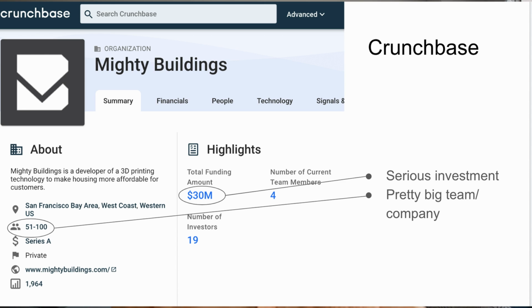Now, these numbers aren't always 100% accurate, but as a ballpark, they're a good benchmark indicator. And I've been to their office. I believe these numbers, and all that's to say, it's neither good nor bad. It's just you're already dealing with a company that has over 50 employees, so it's real.